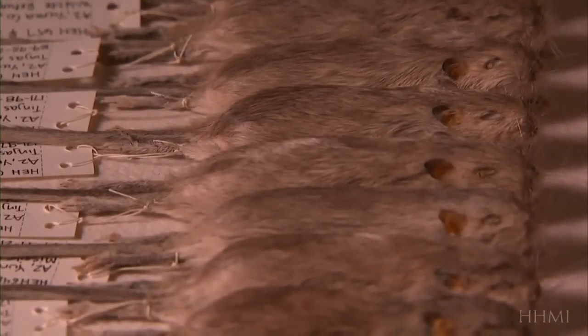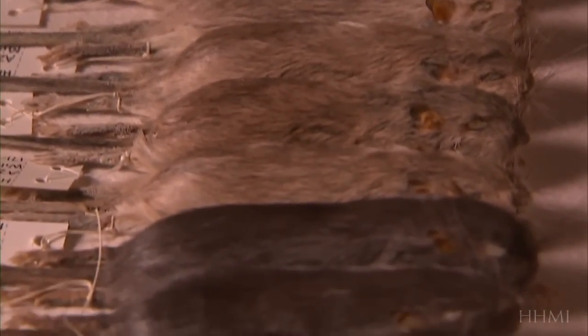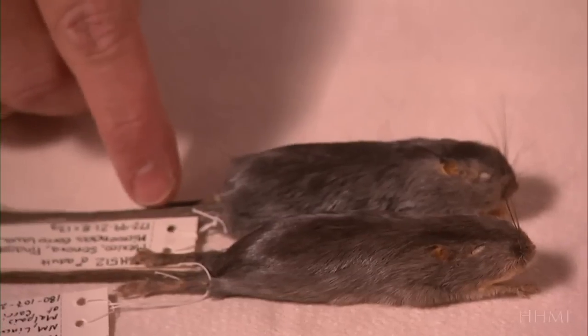But if natural selection is not random, would it produce the same result under the same conditions? It does. And here's proof. Rock pocket mice collected by Nachman from other lava flows in other parts of the Southwest. These are two different black mice, and they each evolved on different lava flows, and the lava flows are hundreds of miles apart. But the genetic changes that made these mice black were different in each case.